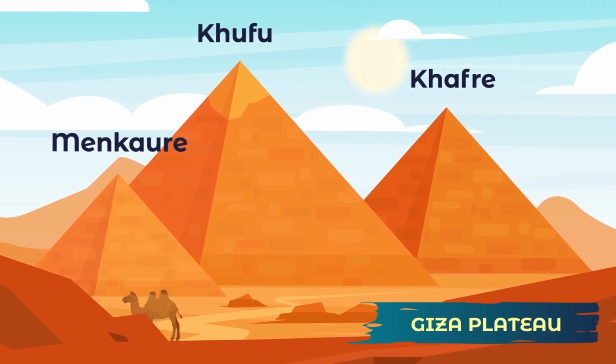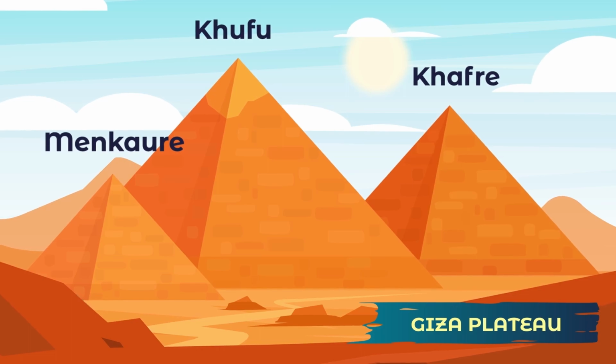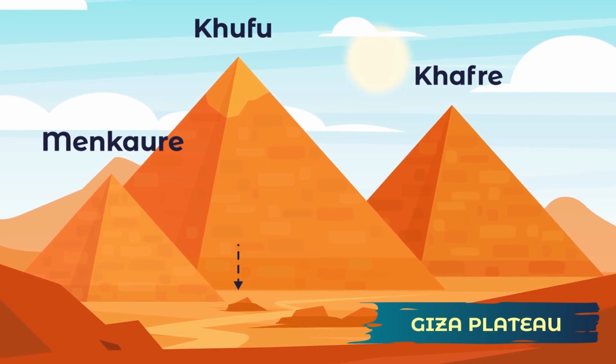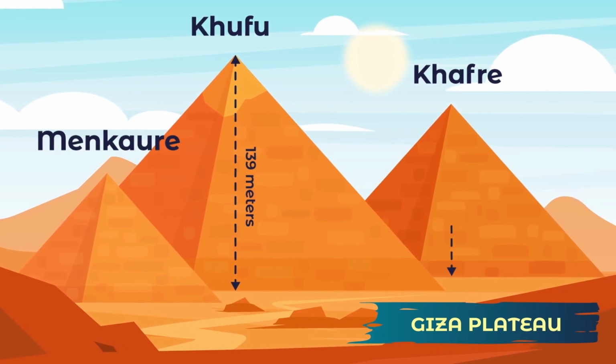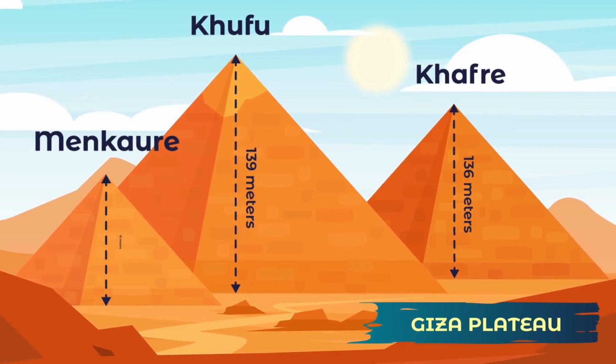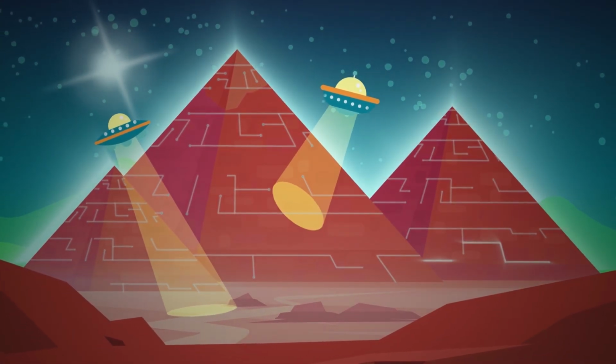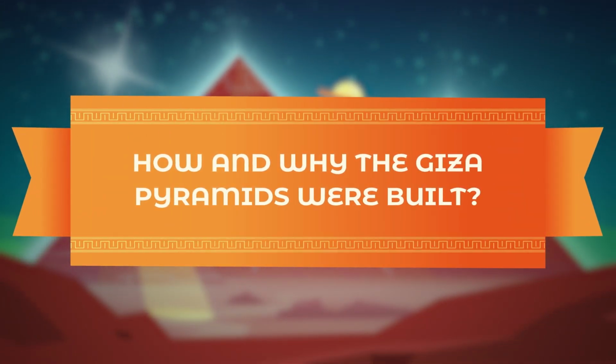Initially more imposing, the pyramids have seen their size decrease over time due to erosion. Today, the pyramid of Khufu stands at 139 meters, Khafre at 136 meters, while Menkaure reaches 61 meters. These impressive structures raise many questions and fantasies. Today, we will attempt to explore how and why the pyramids of Giza were built.